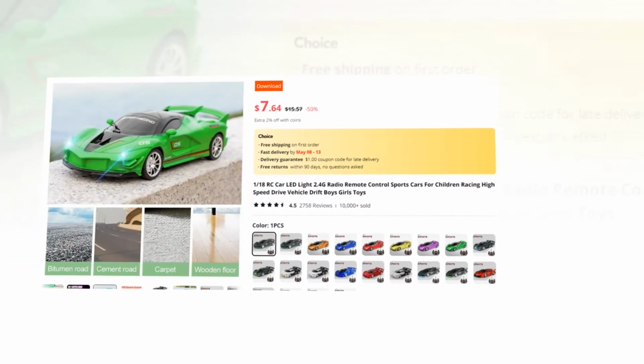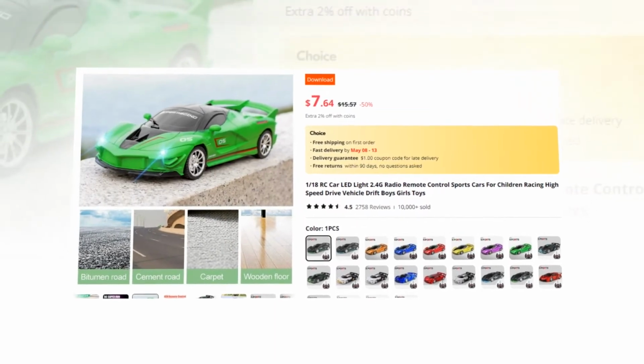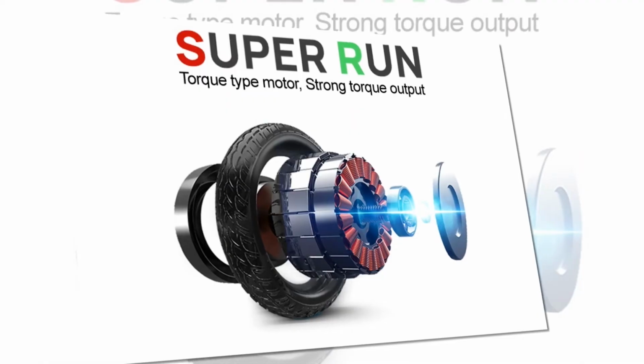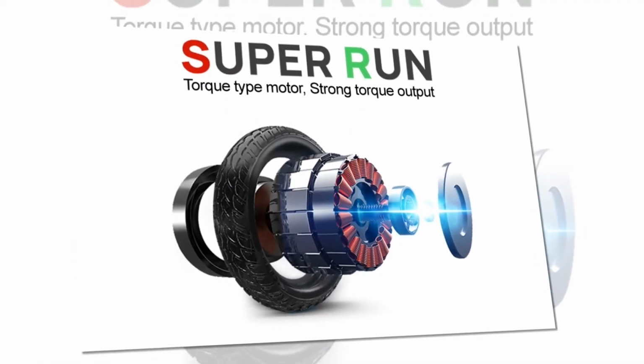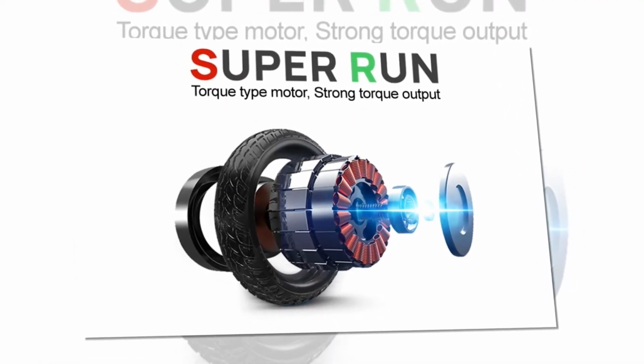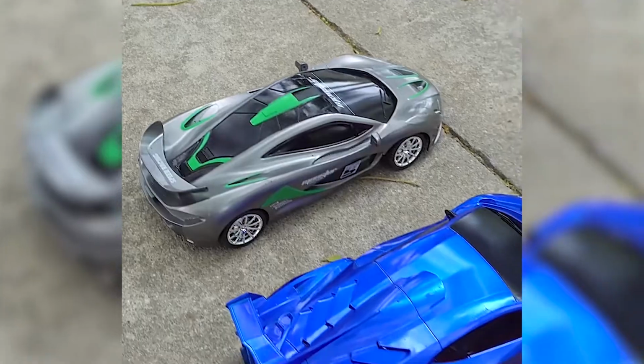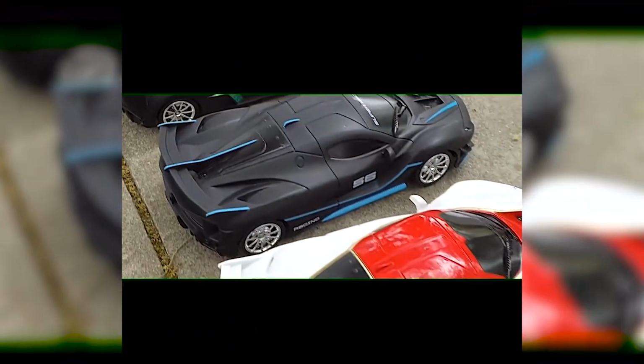This RC car has a 4.5 rating and 10,000 plus unit sales on Aliexpress, so we recommend this RC car to you. Perfect for children and adults alike, the 1/18 RC Drift Car is more than just a toy, it's a passion for speed, precision, and endless fun. Experience the thrill of racing like never before with the 1/18 RC Drift Car. Get yours today and start your journey to victory.